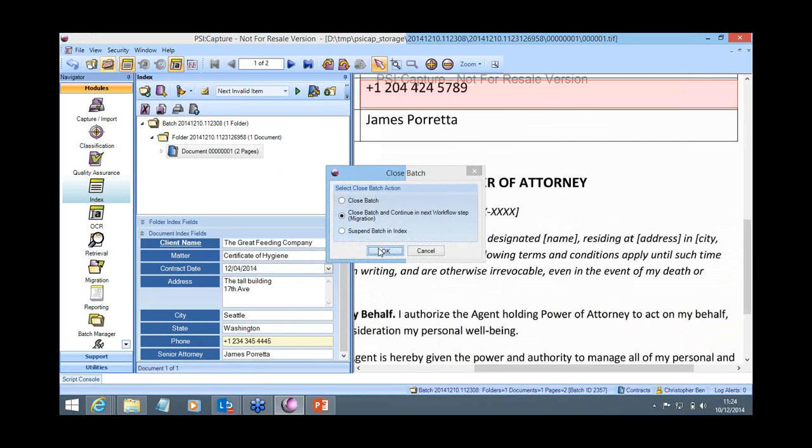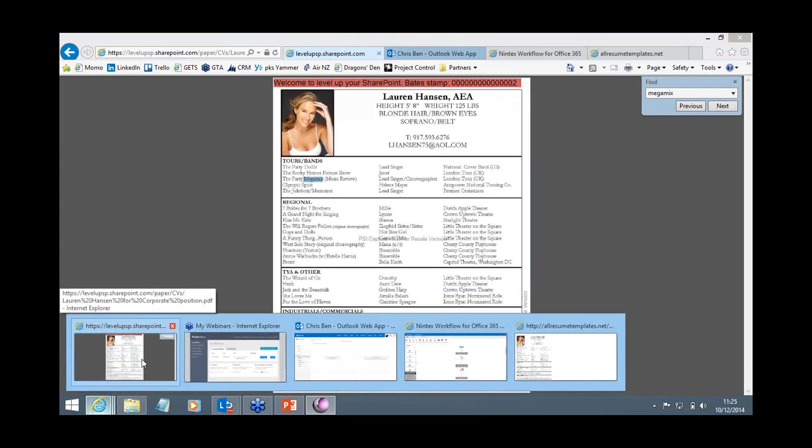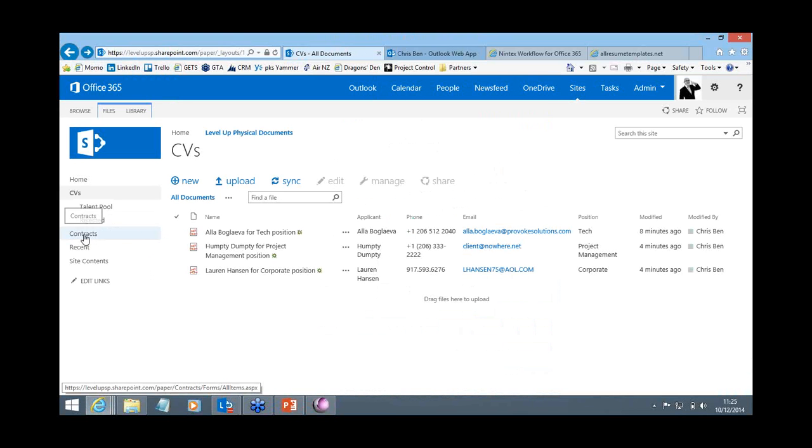If I carry on, the rest of the process is exactly like what you saw with the CVs. Connecting up to SharePoint or your ECM of choice, and it doesn't necessarily have to be an ECM, it could be another file system, it can even be your accounting package. There are lots and lots of systems that SciCapture can talk to. Give it a few seconds. In the meantime, I'll just navigate through to the contracts document library, which is down here.